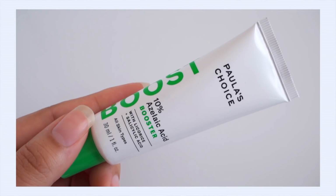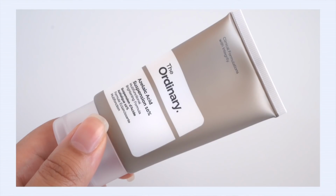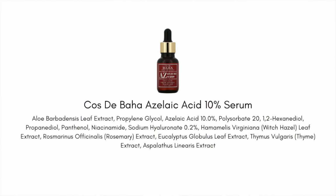But one of the products that I do want to recommend is the Paula's Choice 10% azelaic acid booster. We've got 10% of azelaic acid plus licorice root, which is a great extract to kind of boost the brightening benefits. And we also have salicylic acid. So this is going to be really great, like I said before, if you're suffering with congestion. You could also consider The Ordinary, which has 10% of azelaic acid. Now, another azelaic acid product I personally have not tried, but I always hear about it in my comment section whenever I talk about azelaic acid, so I think it is worth mentioning, is the Baha 10% azelaic acid serum.